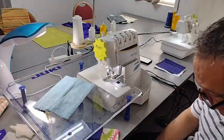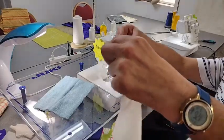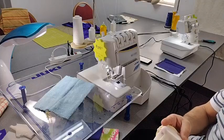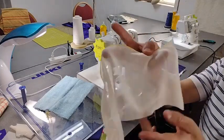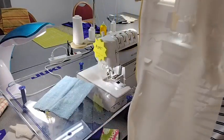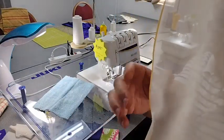So here's my frill. If you're doing wedding dresses and prom dresses, girls and guys, it is prom season. We're going to want to frill this. This is so hard to sew, right? On a good day. It's hard to cut on a good day.